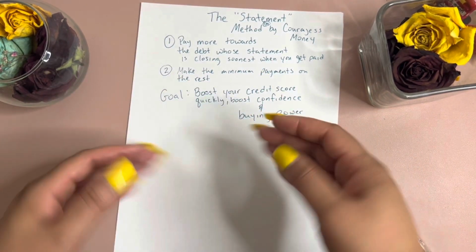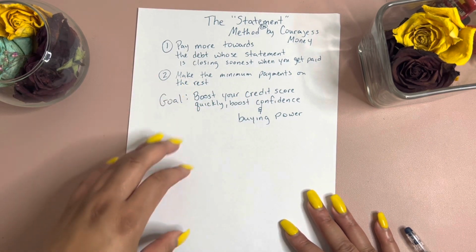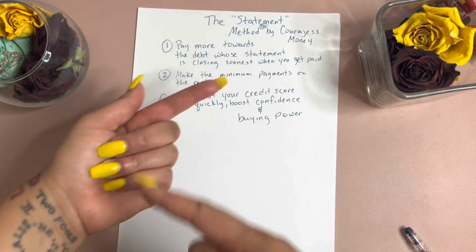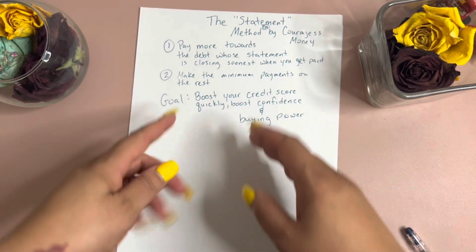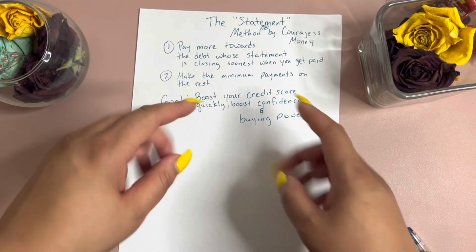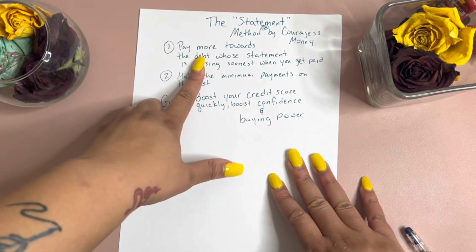I needed to come up with a plan. I'm like, okay, if I need to raise my credit, and I need to get it as high as possible so that I get a great interest rate, and I'm in position to buy a house by the time I have a year at my job, I need to come up with a plan. So I came up with this plan.